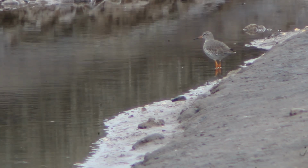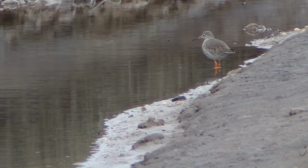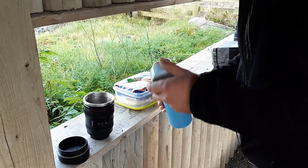And here's that beautiful little redshank again. So it's been successful so far.